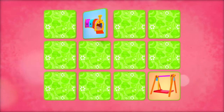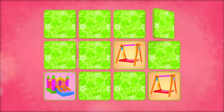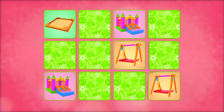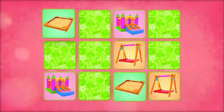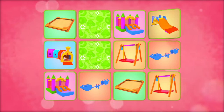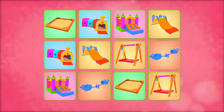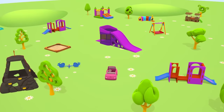Let's find matching pictures. Swings. Bouncy castles. Sandboxes, seesaws, tunnels, slides. Mimi came to the playground to take a ride down the slide.